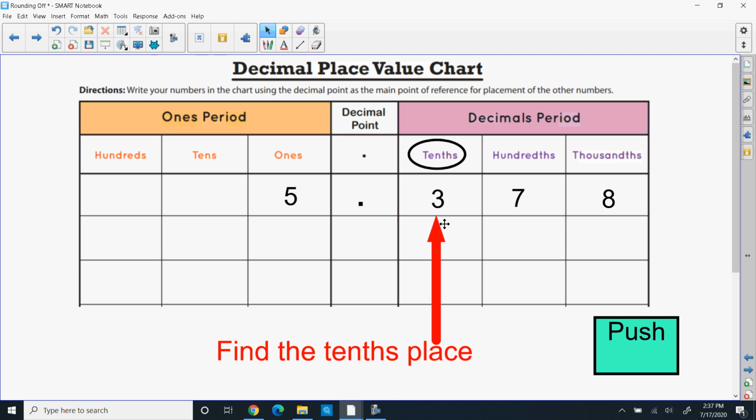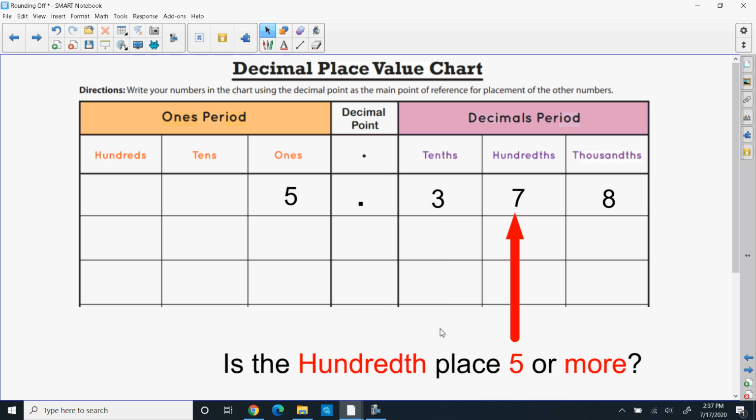So we're going to now do our next step. We found our tenths place. That's the one we want rounded. So we're going to look at the place right next to it, which is the hundredths place, to see if it's 5 or more. So if it is 5, great. But if it's more than 5, really great. Now I notice that's a 7. 7 is more than 5, so we're in great standing.